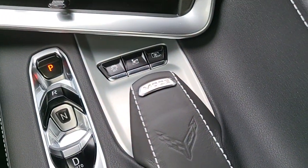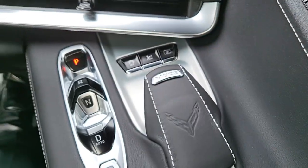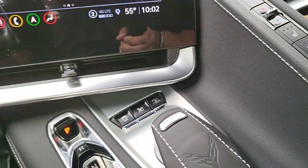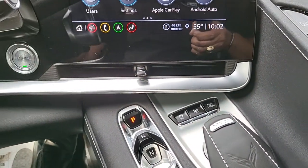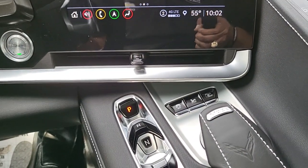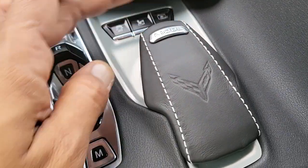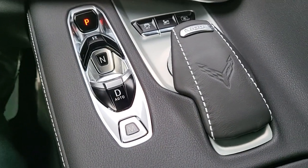Now, if you notice here, we have this little thing. This is called the hand rest. So it's supposed to put your hand here to rest your hand. But under there, there's a driving mode selector. So that's how you change your driving modes. There's 5 of them. And there's 2 of them that you can fully customize for yourself. So all you do is rotate this. I'm going to show you in a minute how that works. Then we have your shifter.